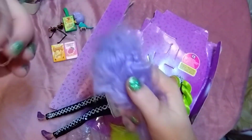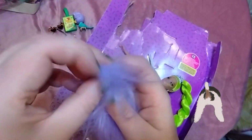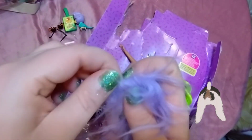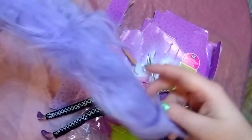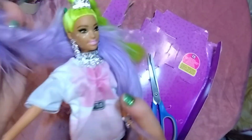What is this? Is it like a scarf? It's like a tail? Oh my god. It's hard at the end. It looks like a tail, but what? It's for doing this. I'm really not sure.